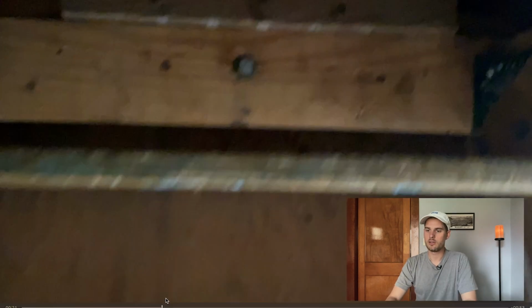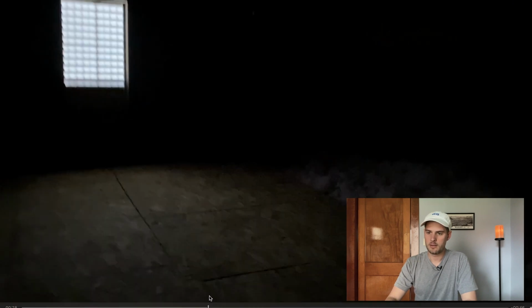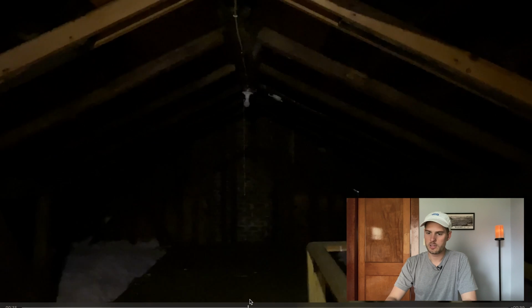And then here's a quick look up in the attic. Turn on the light. The lighting's not great in here, but you can see over there's still the brick running up.